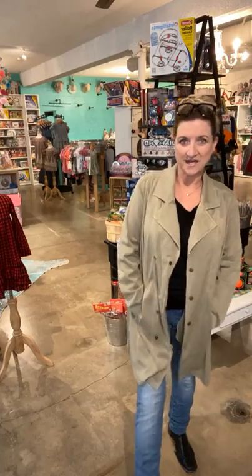The price point on this jacket, it's pre-washed and it's so soft and has a bit of stretch, so it makes it super comfortable. It's $102 and it's size small, medium, large, and extra large. And it really is a favorite here at the shop. But the shirt I have on underneath is $30.